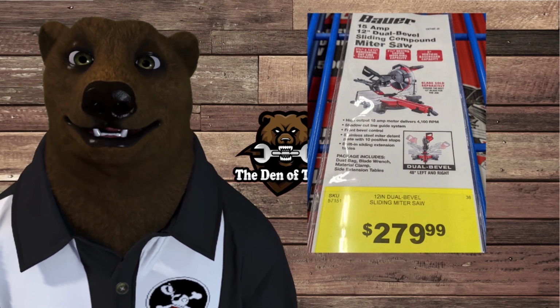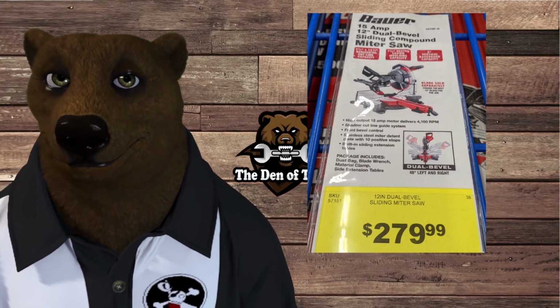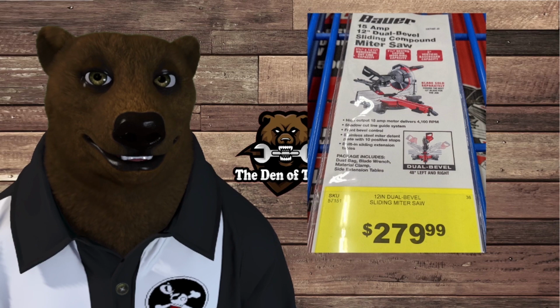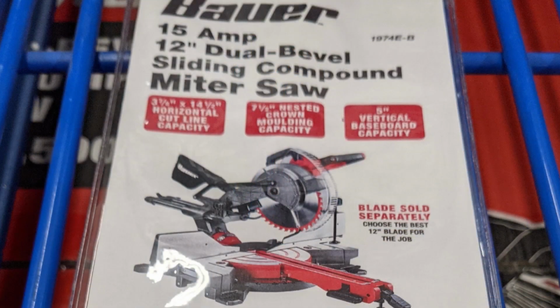No whispers, nothing. That is a Bauer 15 amp, 12 inch dual bevel sliding compound miter saw. Oh my gosh, gotta take a breath after that. We're looking at a price tag, initial launch price of $280. There's a little better picture there. We can see it. The tag is out.